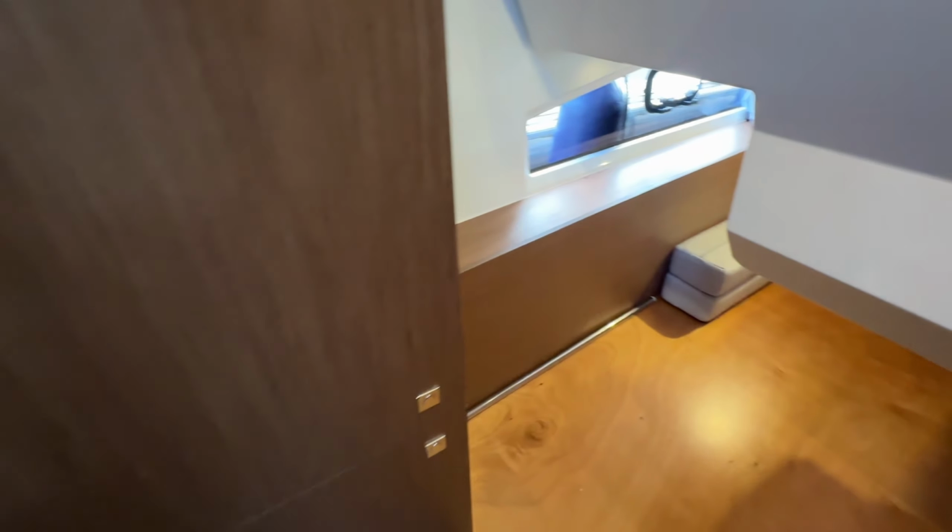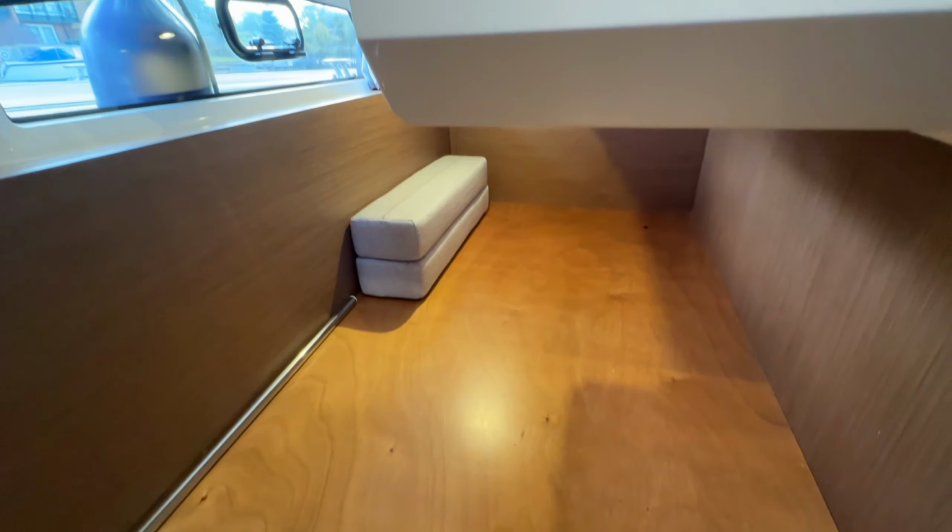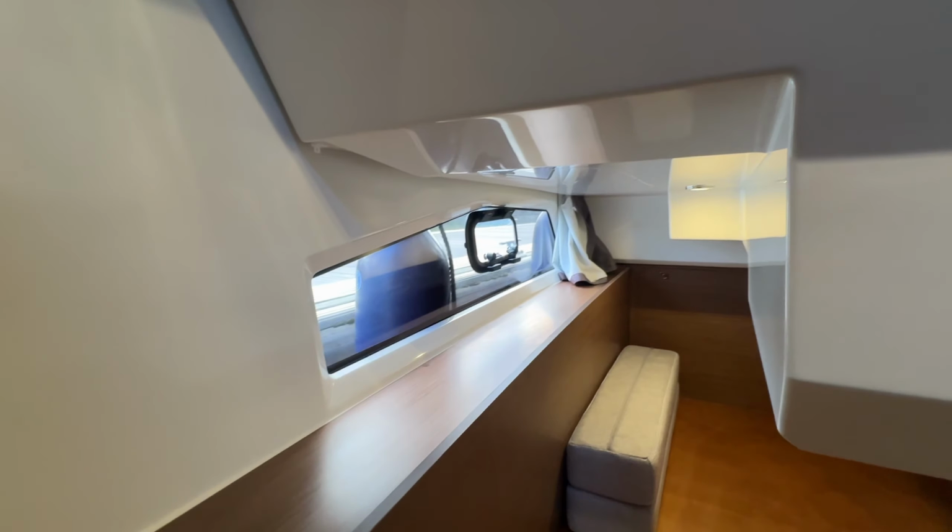So this boat is brilliant. It's 34.5 feet long and it has actually got the option to have a third cabin. Now this boat doesn't have the mattress in there. It's something that could easily be added from Jeanneau. So if you needed it, if you've got lots of kids, that can easily be turned into a third cabin.